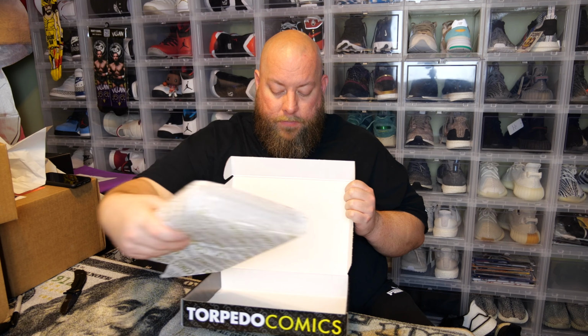And past boxes, what Torpedo Comics does is they actually take a picture of the main top hit, like a Polaroid of it. They'll tape the Polaroid to the top of your box here, and then you contact them and claim it by the Polaroid. I don't know if they did this also for these boom boxes or not, but I think for the Vault 2.0, that's how they did it.